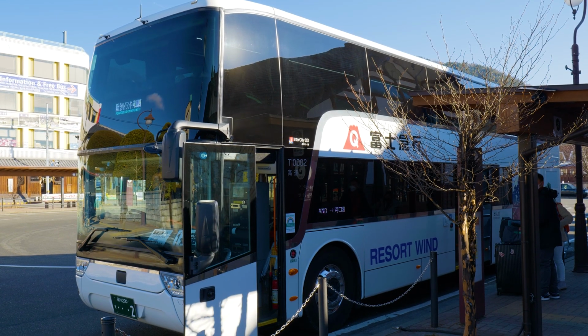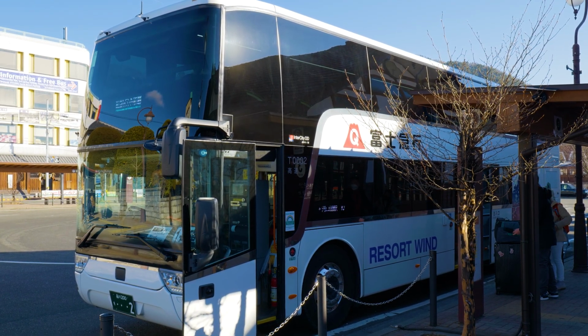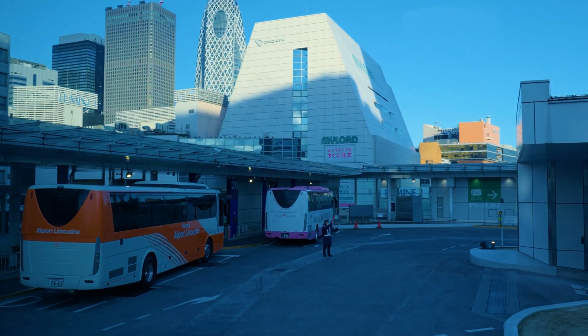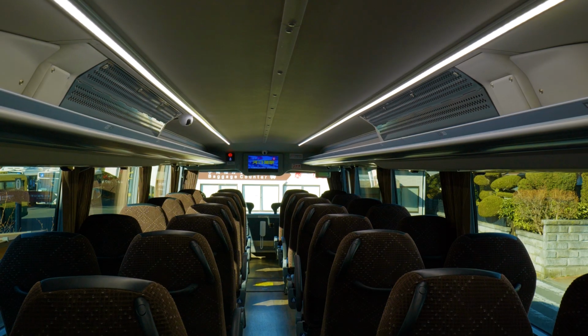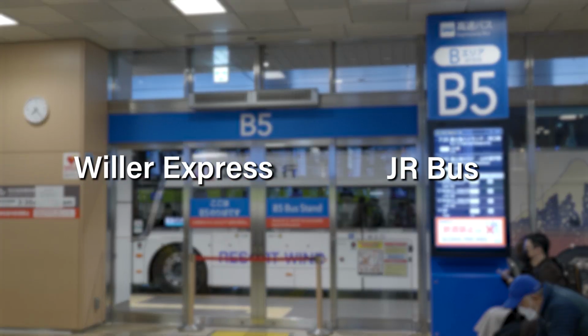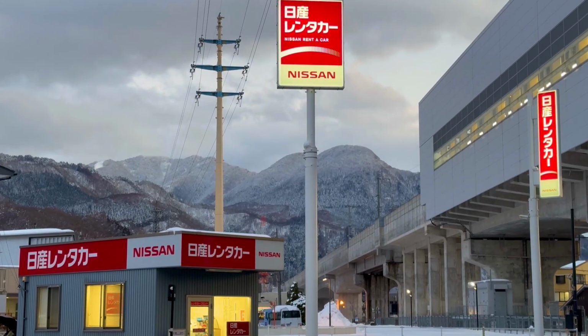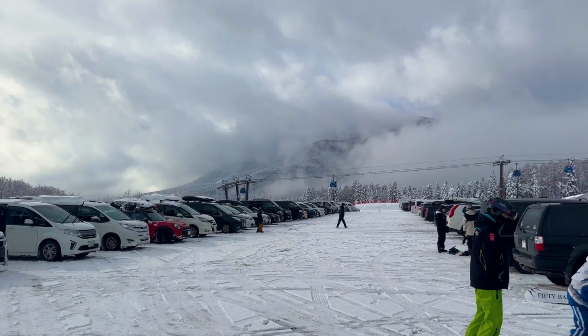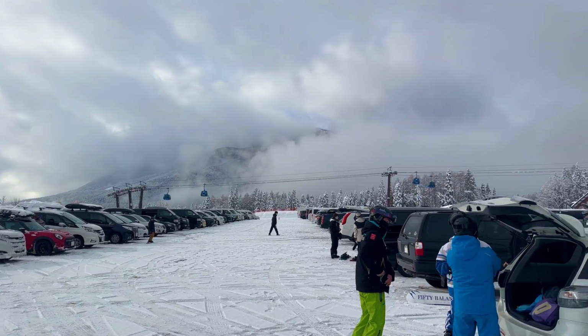If you don't have the JR Pass, a cheaper option is to take the highway bus. This won't get you there as quickly as the Shinkansen, but for almost a quarter of the price, it's an excellent cheapo choice. Two of the main companies include Willa and JR Buses. The last option is to rent a car. This will give you the most autonomy and is a great choice if you want to try out a few different ski resorts on your trip.